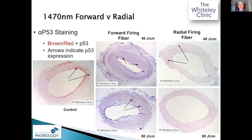And when we get to the 80 joules per centimeter, the area of the vein where it almost came through the wall is completely necrosed. There's absolutely none of the brown staining over here. But on the other side, which wasn't dead, it's going to die because of apoptosis. So at 80 joules per centimeter, we're still going to get a good result, but just in a less refined way and with charcoal formation, which is wasting energy.